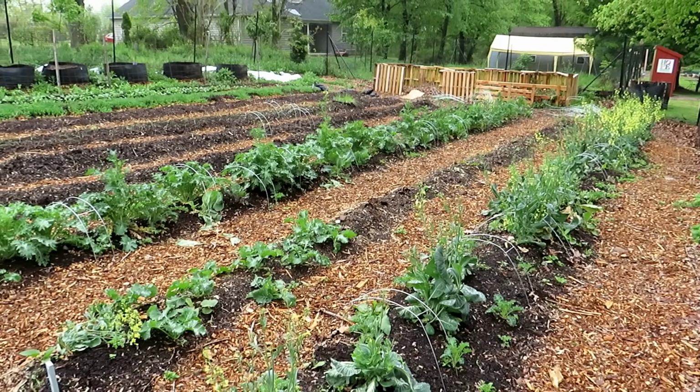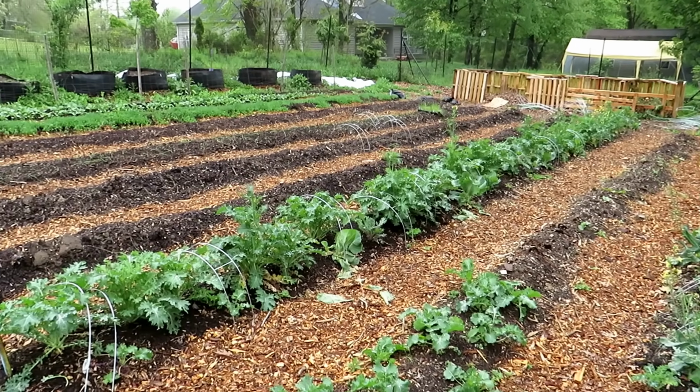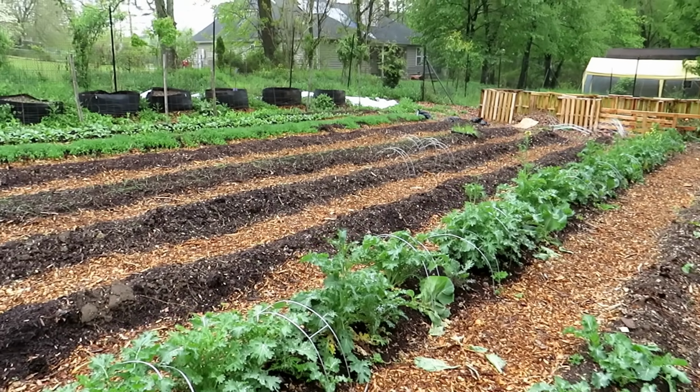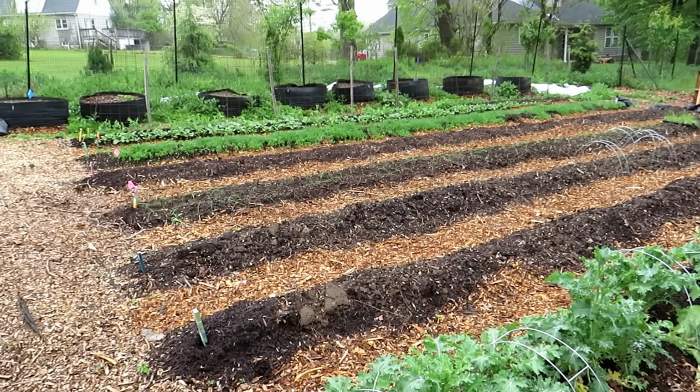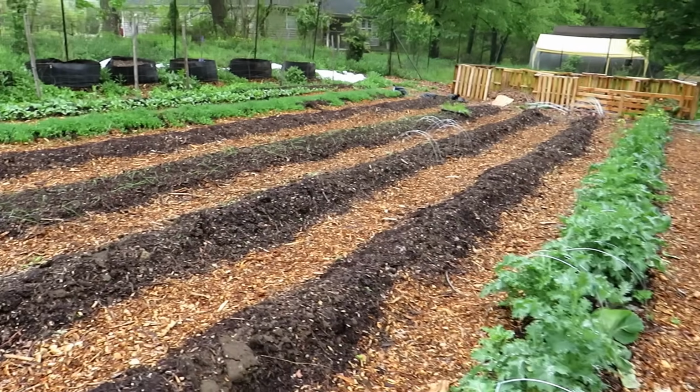This is our market garden. I don't spend a lot of time here. I'm busy with the greenhouse and with the grow-up garden, but Erica spends time out here planning things out. Employees, volunteers have helped us get all of these planted.